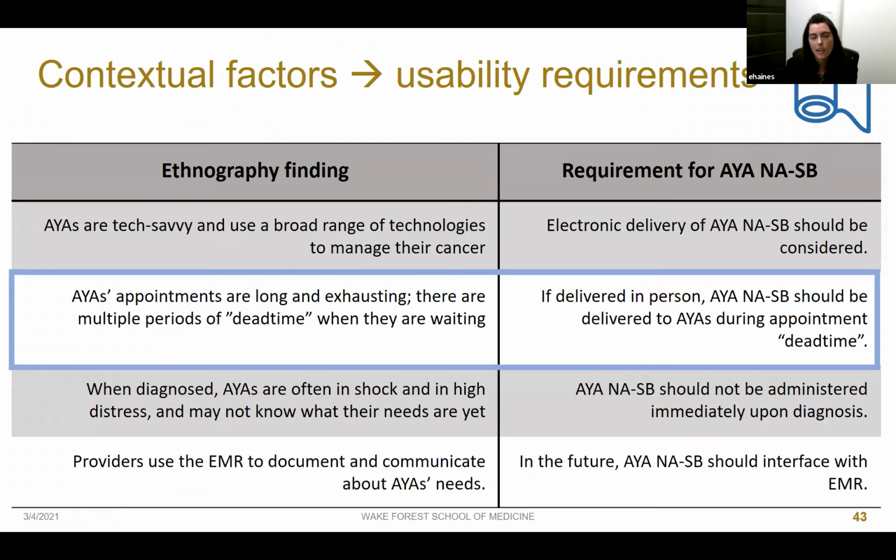During my guided tours with AYAs, I saw how long and exhausting appointments can be. It became increasingly clear that tacking on any additional time to administer NASB would not be acceptable to AYAs. I noticed, though, that there were multiple periods of waiting time during a typical appointment, waiting for labs, waiting for the oncologists, and so on. And thus, I landed on the requirement here that if delivered in person, NASB should be folded into these periods of appointment dead time, so as not to prolong AYAs' already long and exhausting appointments.